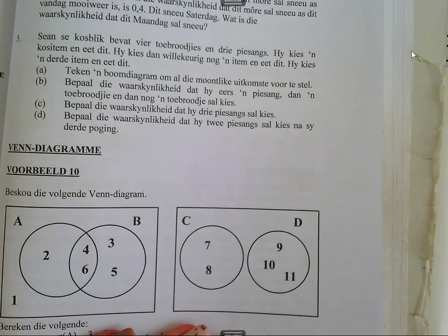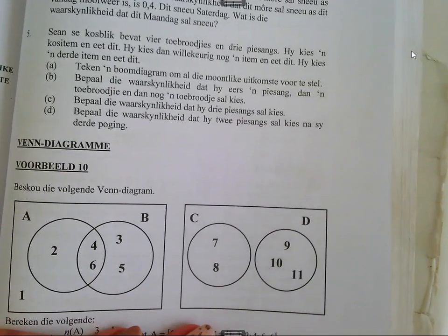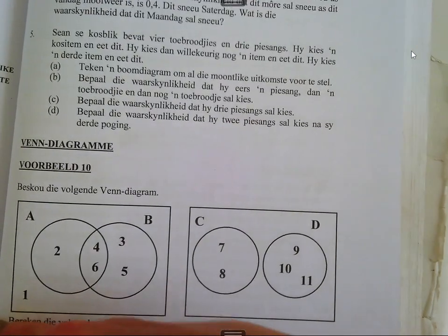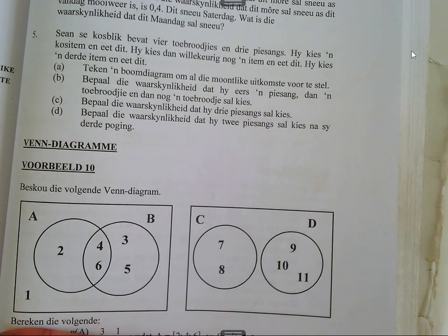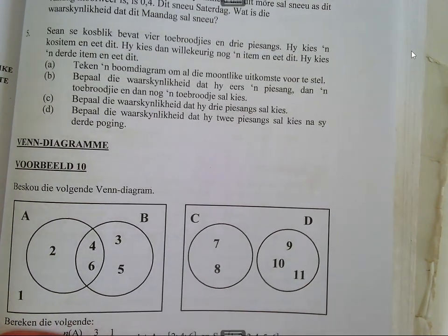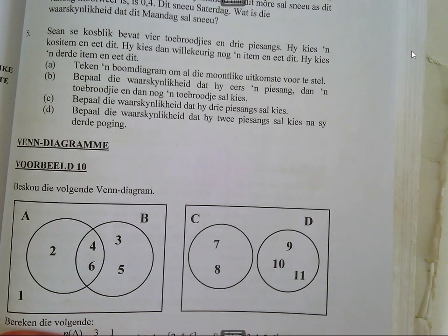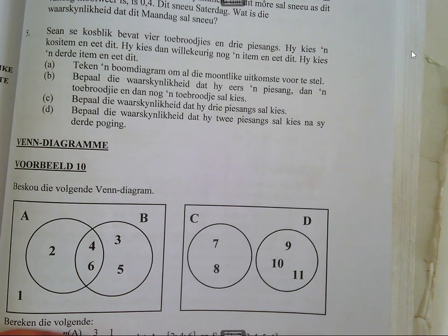Okay, what's the probability? You now told me what's the numbers of A or B. What's the probability of getting A or B? Always a fraction. 5/6. What's the probability of getting A and B? 2/6. What's the probability of getting not A or B? 1/6. There, you're getting the hang of it.